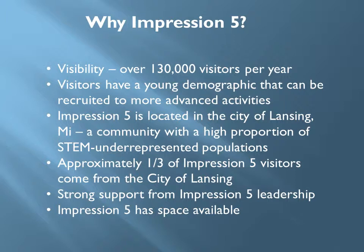The visitors to Impression 5 generally have a younger demographic, but their parents are also there too, and so they're all going to be interacting with this. They're all going to be seeing what's going on. They're all going to enjoy the activities, and they're all going to be able to say, wow, that's some interesting stuff going on there in the advanced side of the house.